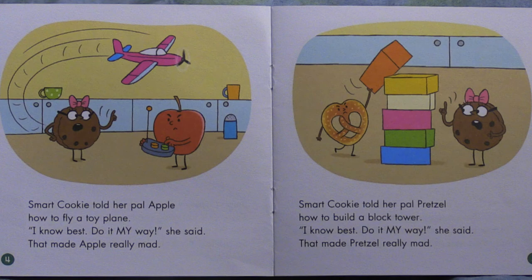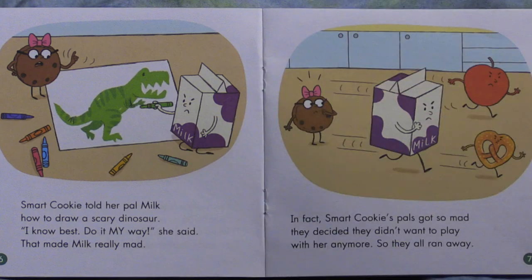Let's look at the next page. Smart Cookie told her pal Pretzel how to build a block tower. "I know best. Do it my way," she said. That made Pretzel really mad. Smart Cookie told her pal Milk how to draw a scary dinosaur. "I know best. Do it my way," she said. That made Milk really mad.